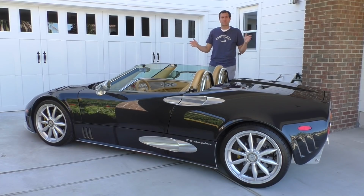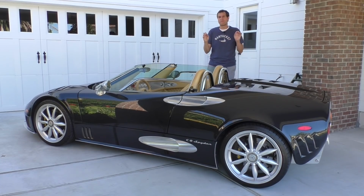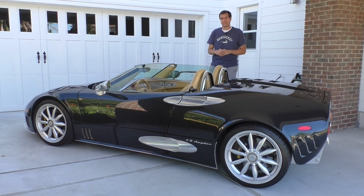In the United States, Spykers are incredibly rare. They only made something like 250, 300 cars for the entire world, and only a small fraction of those have come to the United States since they started importing them in 2005.